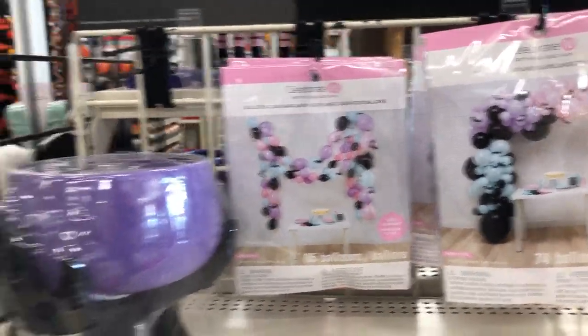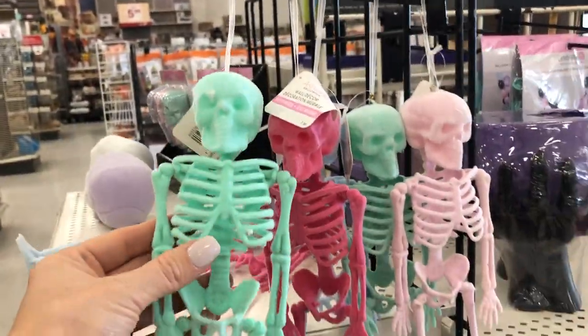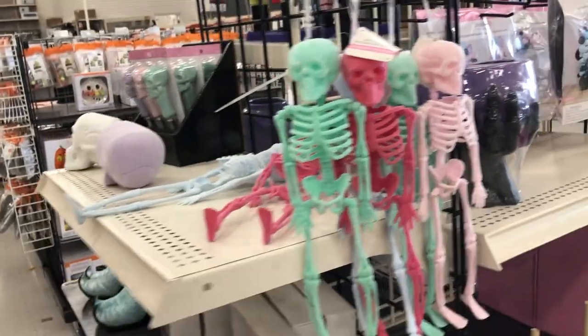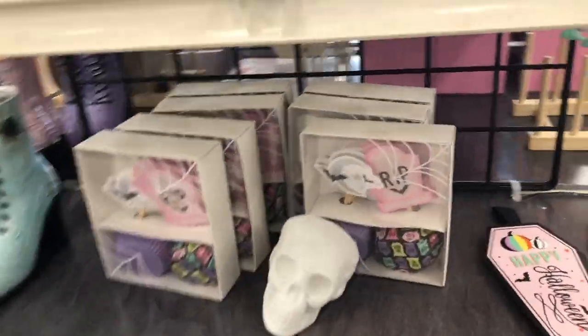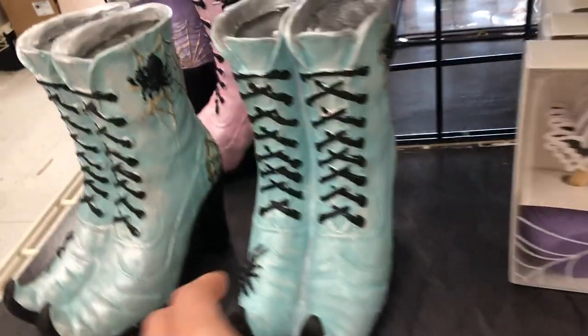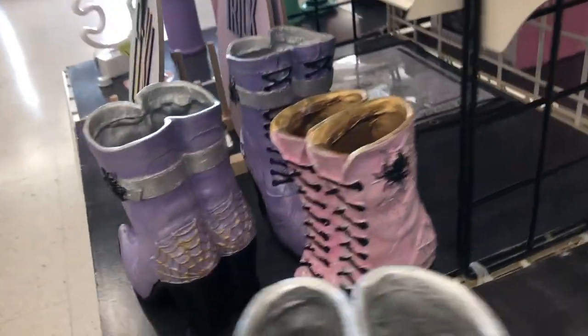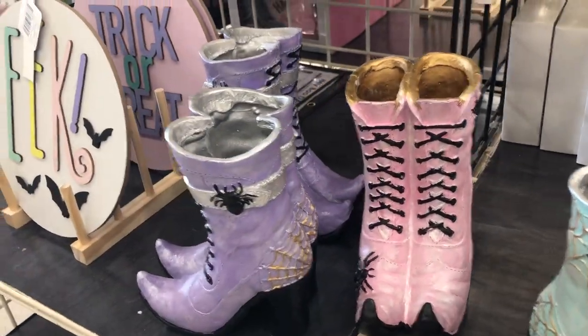garlands and just party items. All of these items here are pastel colors. They're so pretty. I've been seeing all over Instagram a lot of people decorating for Halloween with pastel colors or just throwing a party. They had those cute cupcake little kits there, these witch little feet planters and the pastel colors. It all matches so perfectly.